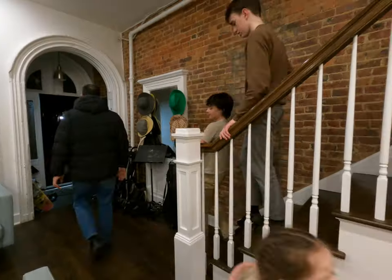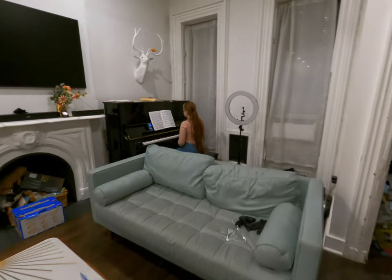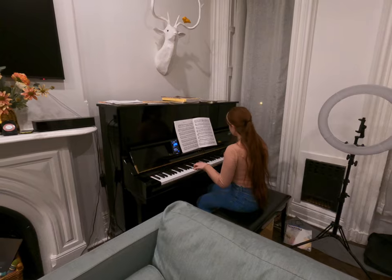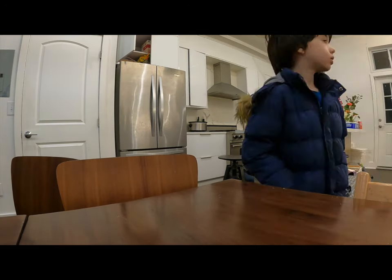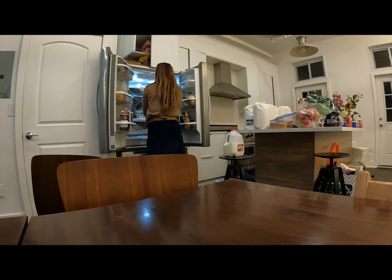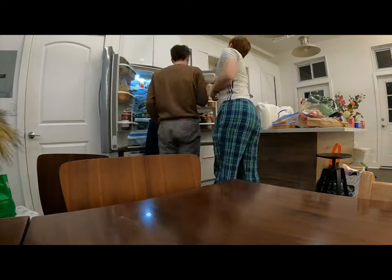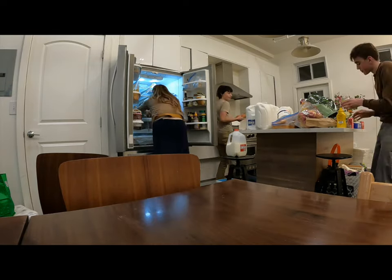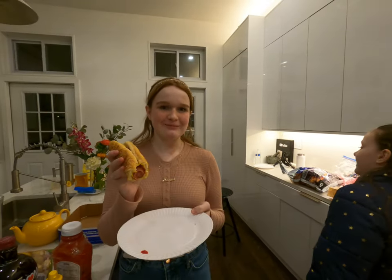We are home, and now we need to put everything away. Naomi's practicing. We have piano lessons tomorrow. So now it's time for fridge Tetris.